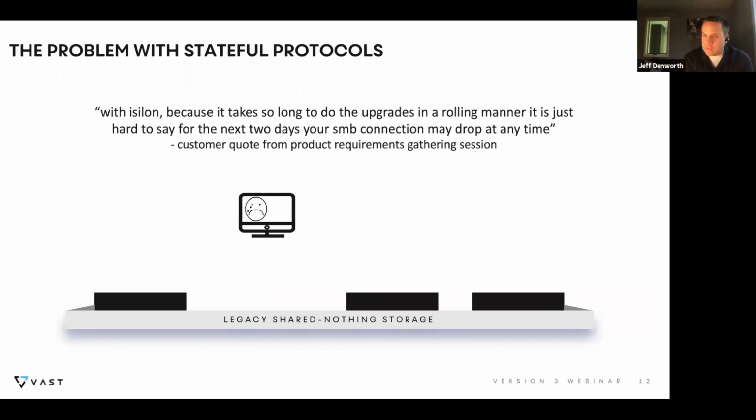And so a lot of the customer conversations that we had really just revolved around how does VAST implement a system that can support upgrades across petabytes of infrastructure and preserve a really good SMB user experience. And nobody assumed that we could just fail over client connections. They brought to the discussion their experiences with products like Isilon. And this is a customer quote that I pulled off of Slack this morning. And it basically said, once you buy a really big system, you could take days to do upgrades, and it's just hard to guide users on when SMB connections fail.